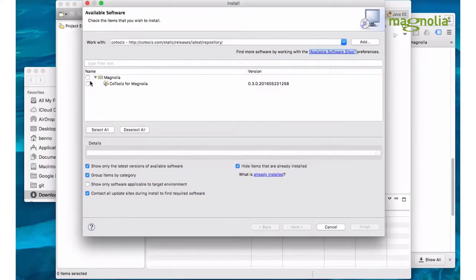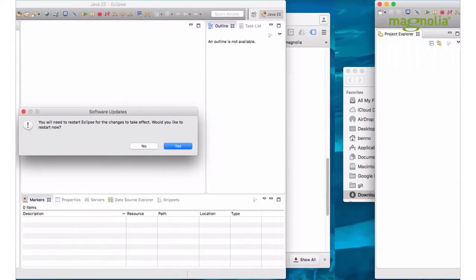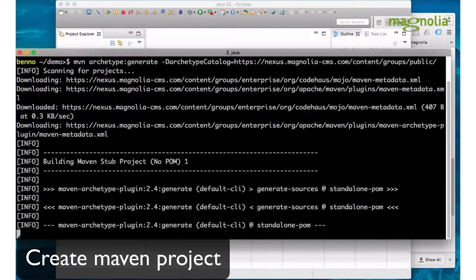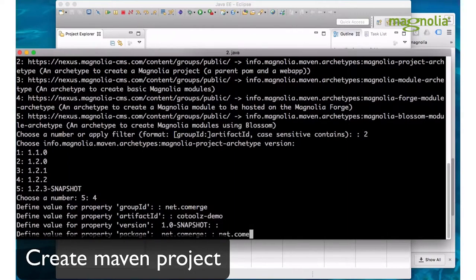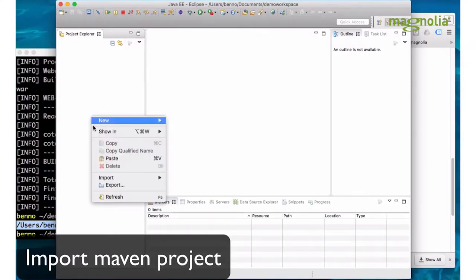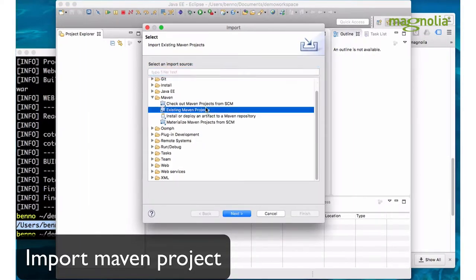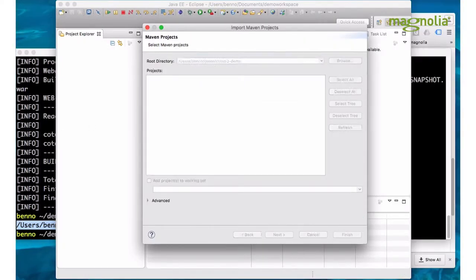To install this plugin, you add the location of the update site and you install it. Now you can import your project. Well, first we create one. We use the Maven archetype here. You probably saw the talk from Jan with the NPN scaffolding. Of course, we want to support this. That's a great thing. But currently, we will go with the Maven example. And you can import your Maven project. You don't have to use Maven. You can use any build system that Eclipse supports.